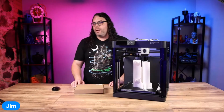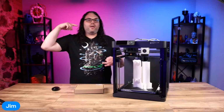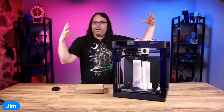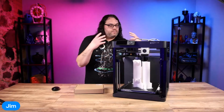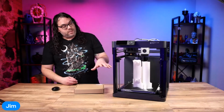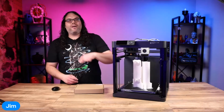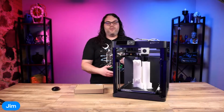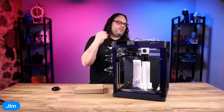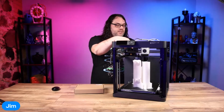Have an X1 already, debating if I should get an X1 or try out the P1P. Patrick, if you're going to do PLA, PETG, some flexibles, stuff that doesn't require an enclosure, this is solid. If you want an enclosure, you can make one. These may or may not be sides for one, but you can make one. If you're going to do the basic filaments, this is going to be a monster in probably a lot of print farms for the price.